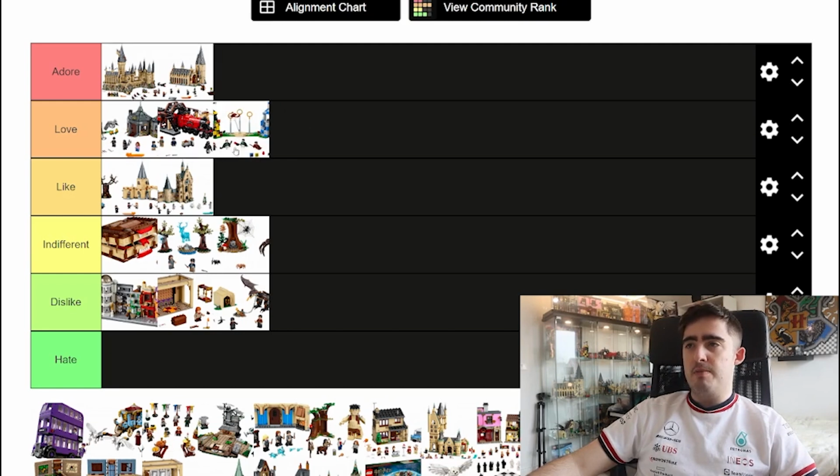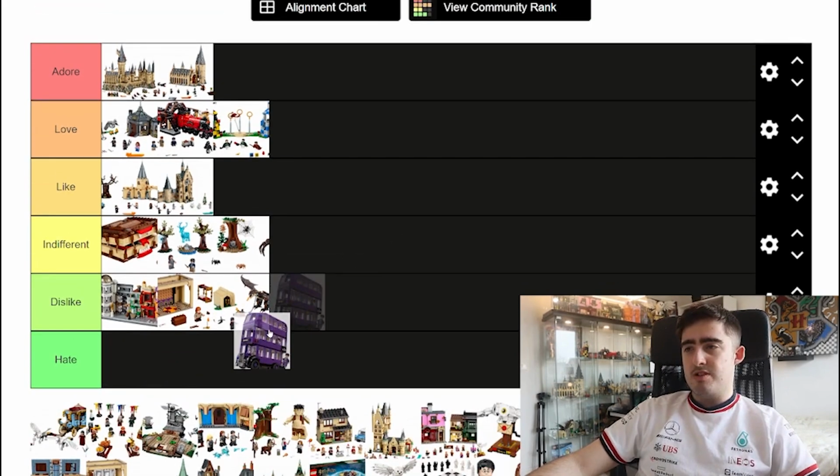The minifigures are great. I believe we get 1, 2, 3, 4. Do we get 6? I believe we get 6, don't we? Or is it 5? No, we get 6 because we get Hermione as well, don't we? I think we get 6 unique minifigures, or at least 4 of them are unique. So 6 minifigures. And this set retailed for $40, and it had 500 pieces as well. 500 pieces and 6 minifigures for $40 was a ridiculous value, especially in 2018. So that definitely goes in love.